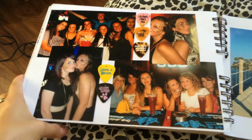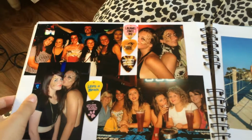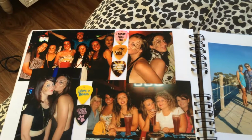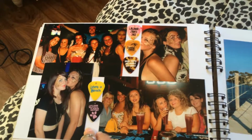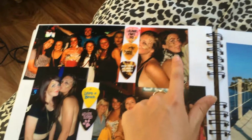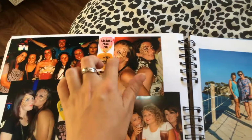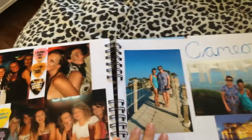Again, another night out. We did tend to have loads of nights out in Laguna, obviously because we got free drinks, and it was just a fun atmosphere. It's so funny watching people, and as I said, my boyfriend was working in Laguna, so I was always down there. But this is a zoo project, so we all had our faces painted, and these little guitar things, which we collected from each bar as we went.